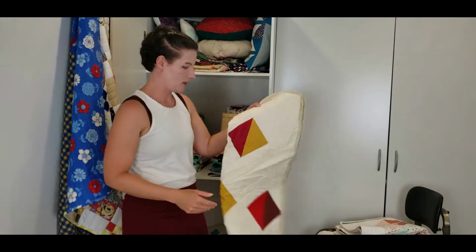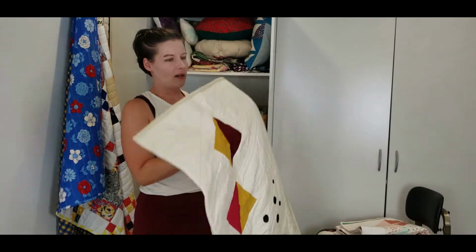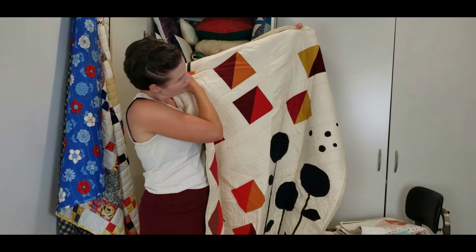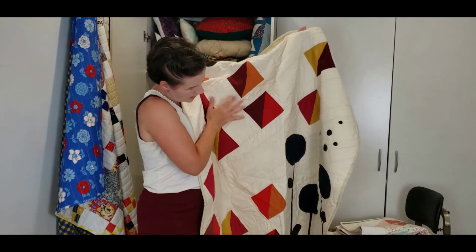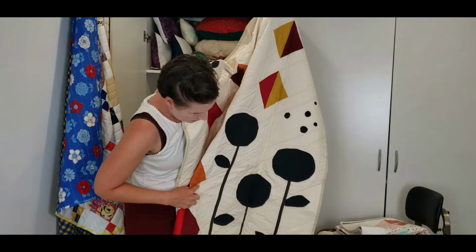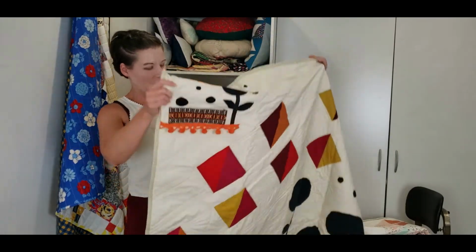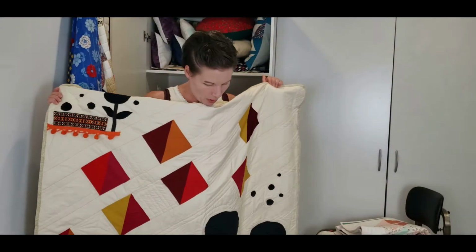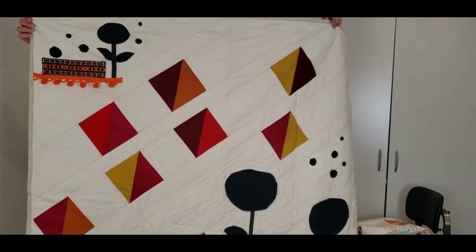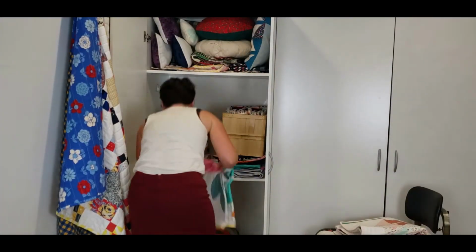Oh, this one is another more freestyle piece, kind of desert inspired. I don't remember what I named it, but I just wanted to play with some leftover triangles that I had and did those on a diagonal, and then I added some floral applique details and some cool vintage trims down here at the bottom too. This is a small throw or child size, kind of depending, or you could hang it if you wanted a big wall hanging. Oh, here's a wall hanging.